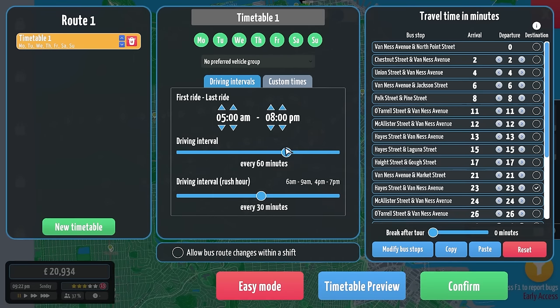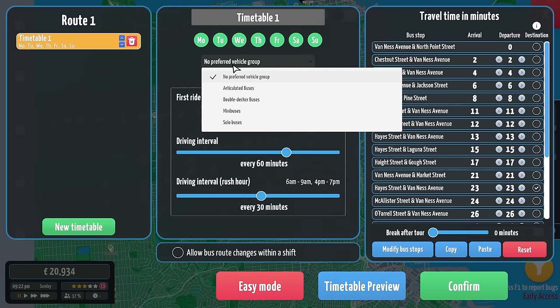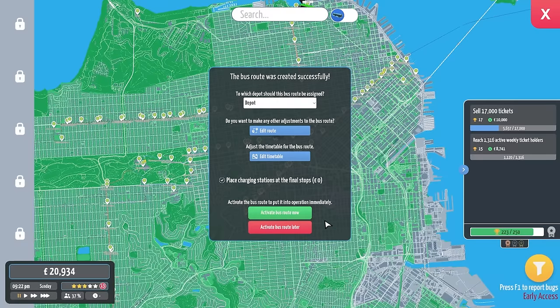Advanced settings. Is there a way in which I can say it only has double deckers on it? Is there a way for me to do that? Oh, preferred vehicle group. Ah, right. Okay. Right. Okay. Now I've realized where it is. Right. How do I get out? Confirm. Right.